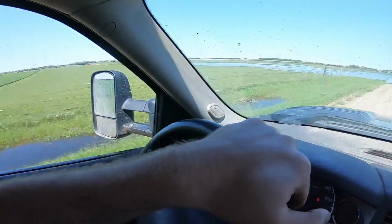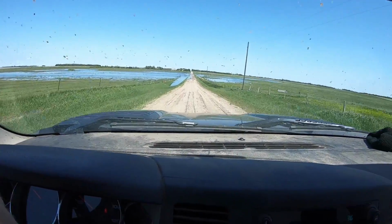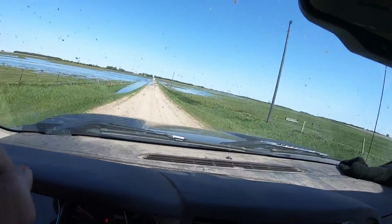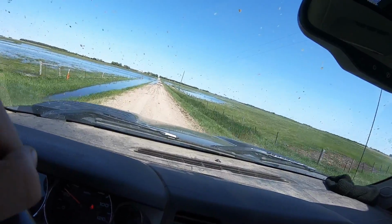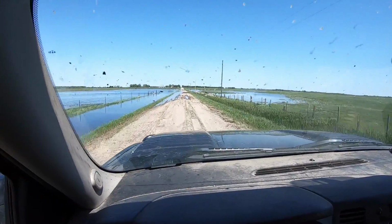So we're pulling up to the first location that I'm going to show you. This is one of our pastures, and it's about, I think, 140 acres of land, but right now it's I think more water than land. Pulling up here, I drove around a road closed sign. Yesterday, the water was quickly running across the road, so it looks like the water has receded a little bit.